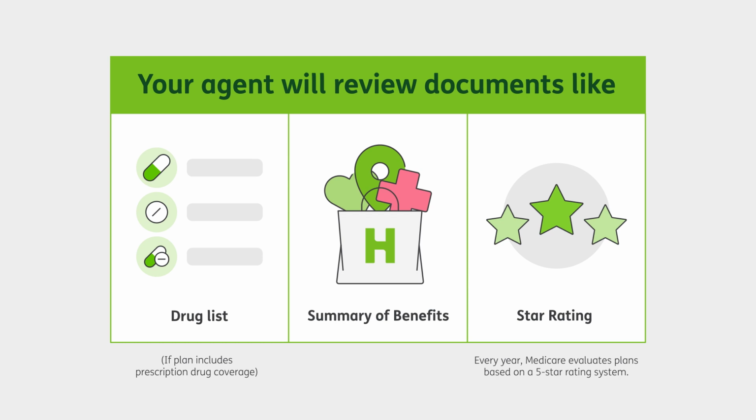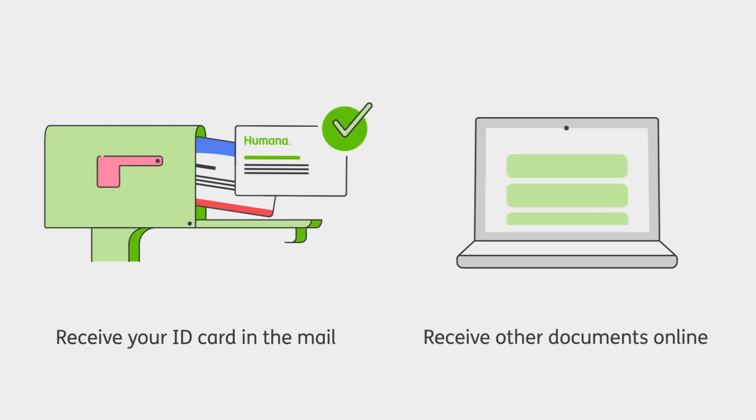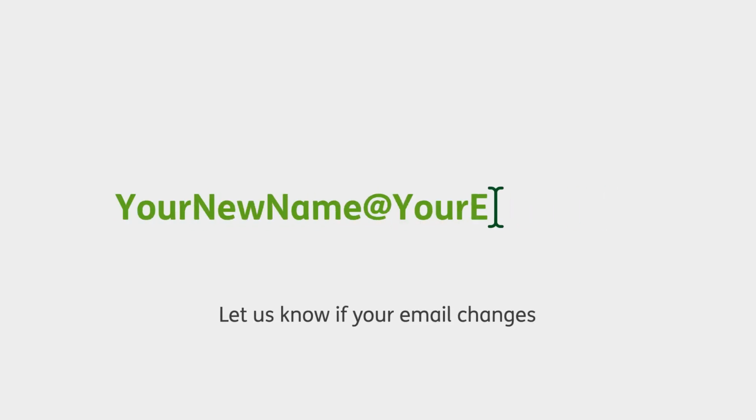If you sign up for a Humana plan, we'll send your ID card in the mail. You can choose to receive other plan documents online through a secure digital account at MyHumana. All you'll have to do is share your email address, which authorizes us to digitally share health information with you. Just be sure to let us know if your email address changes so we can ensure you get the information you need.